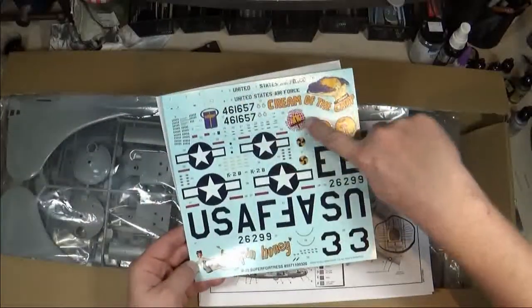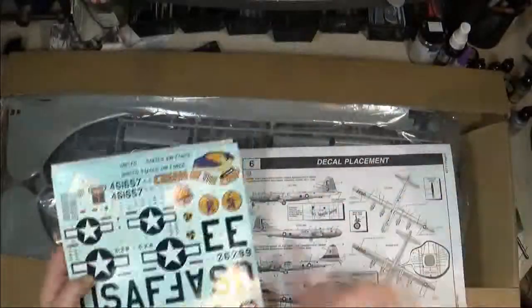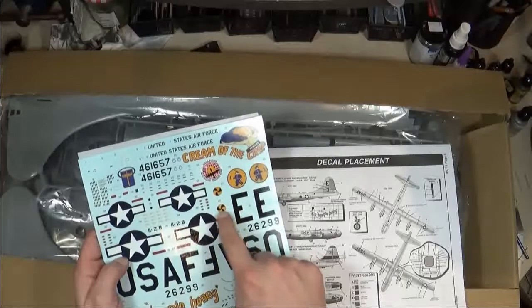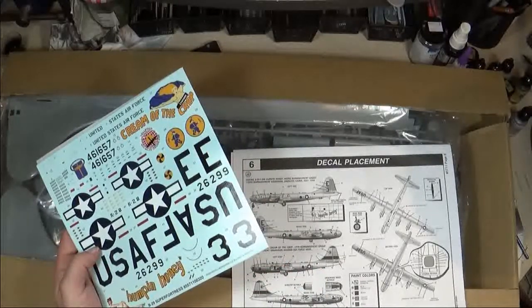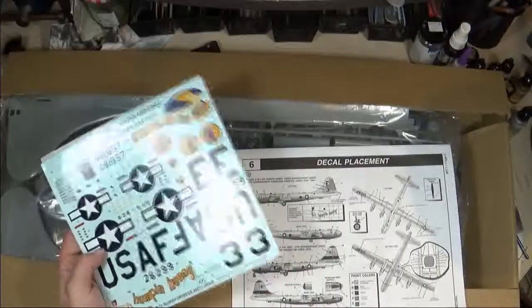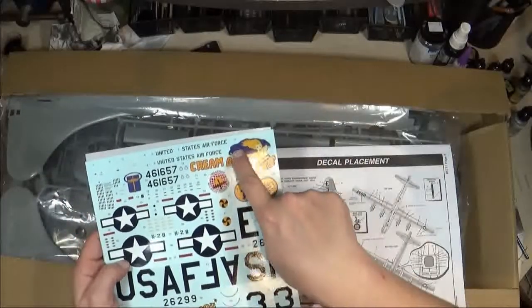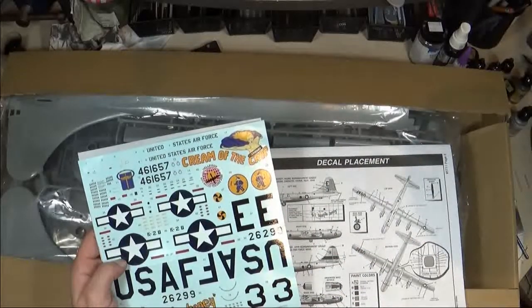So that Hump and Honey, it had that decal on the other side of the nose, and it also had these spirals on the nose gear door, the nose wheel, sorry, which gives it a slightly different look. It's not something you see all the time, but it's definitely an interesting touch if you wanted to do that. And then the other one, which was Cream of the Crop, had, like I said, all of this blue in the cape kind of area. That's the same blue that carries around all those stripes all over the fuselage.